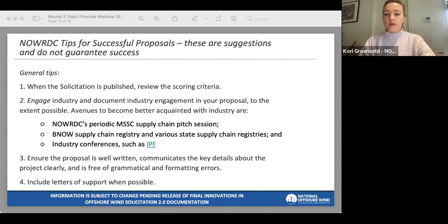Also, the business network for offshore wind contains a supply chain registry. Various states also have offshore wind supply chain registries. We recommend getting involved and listed in those. And then lastly, there are also industry conferences such as IPF.